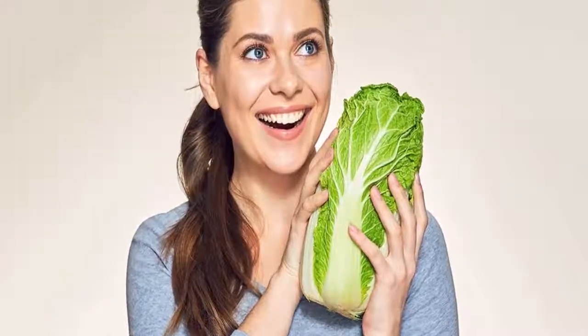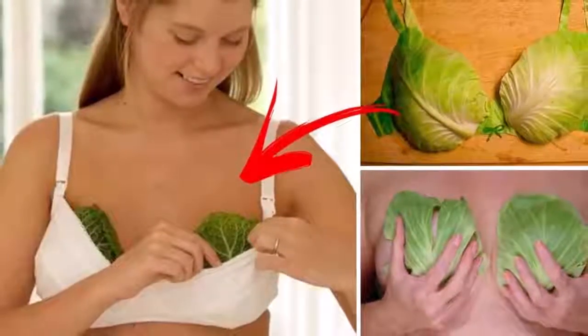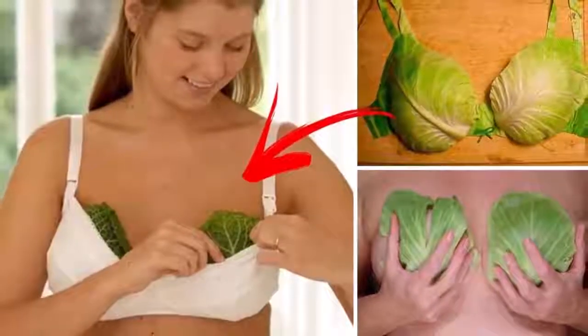3. Bruises and wounds. If you have been hit or bruised, you may be able to get some relief by putting a cabbage leaf on the affected area. You can do the same in case of ankle, joint, or knee pain. If it's convenient, you can leave the leaves on from one day to the next using a bandage.